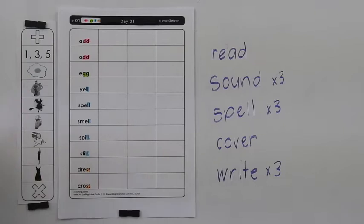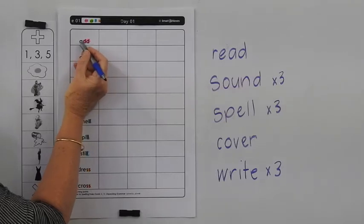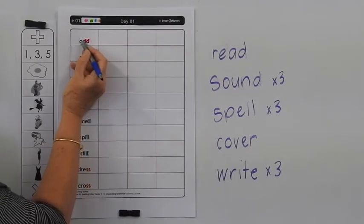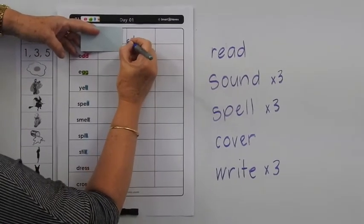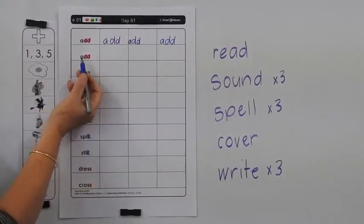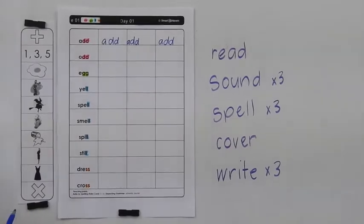Now we're going to go through and read, sound, spell, cover and write those words, but we're only going to do just the first line. So we read it, then we sound it, add, add, add, three times. Then we spell it three times, A-D-D, A-D-D, A-D-D. Then you have to cover it and write it three times. Add, add, whoops, add. Then you can go on to the next one. Read it, sound it three times, spell it three times, cover it, and then write it three times. Off you go.